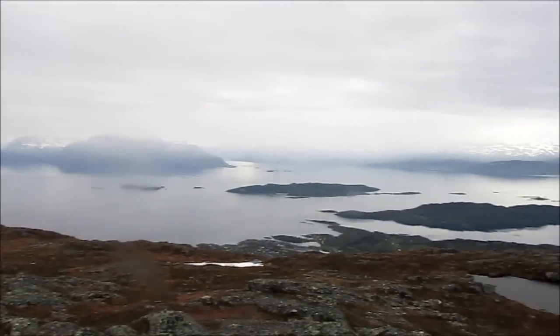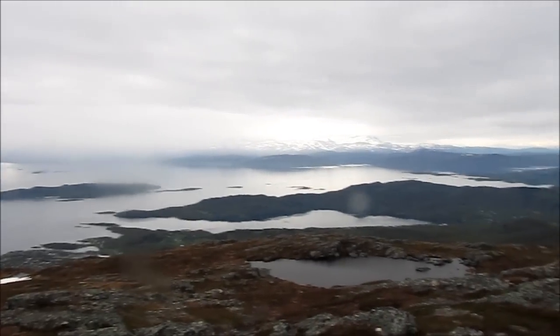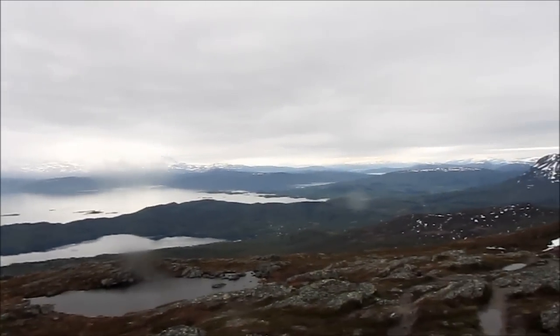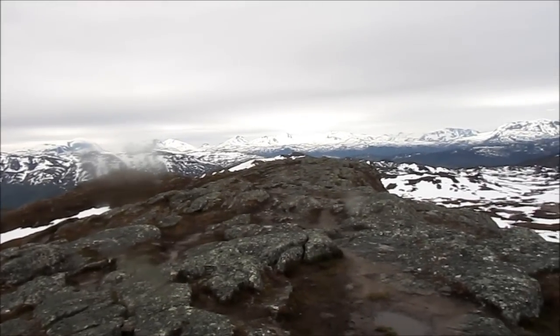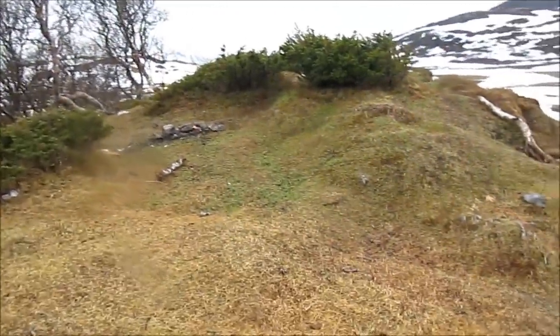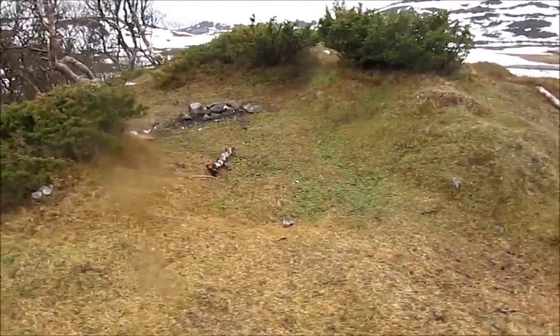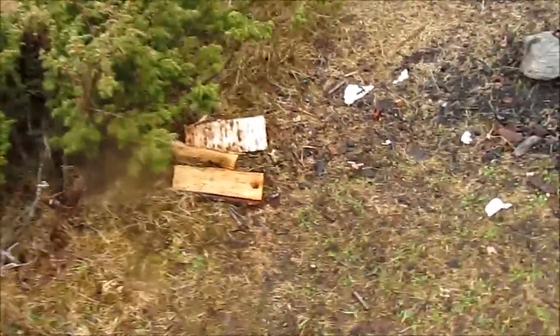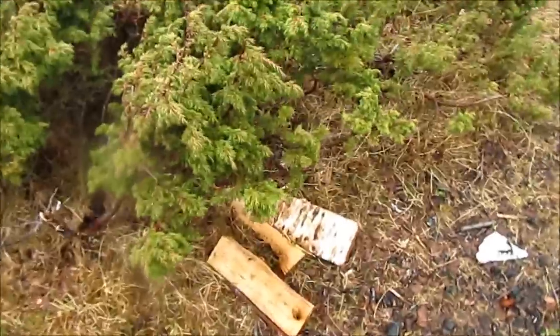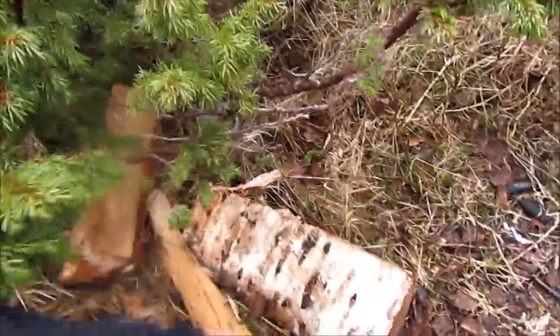Well, last farewell to the view, and down I go, starting that way. Well, just came down from the very top, and down here there's a fairly typical campsite. Somebody's hauled up some firewood, and it's wet, but on a dry summer day that would be fine.